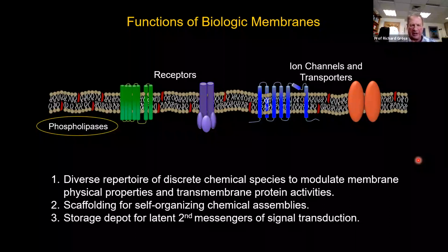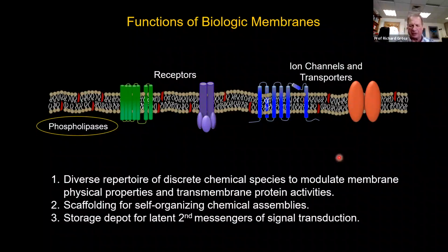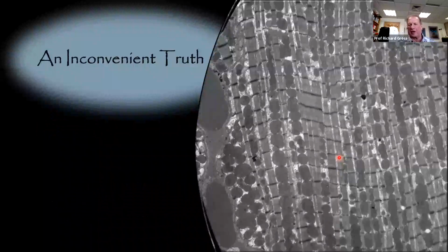And this is not news to anybody, but there's a diverse repertoire of chemical species present in the membranes, which can be released and demonstrate their cryptic activities. The membrane is also a special place for self-organizing chemical assemblies. And it's a storage depot for lipid second messengers that we've all come to love. So I worked for about 2 years, right?